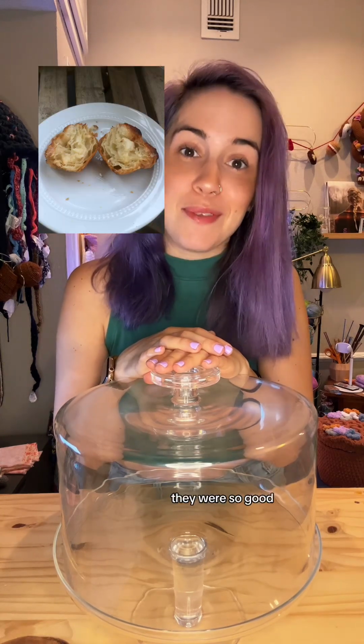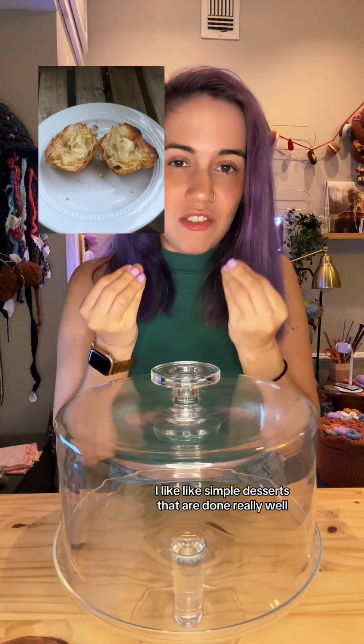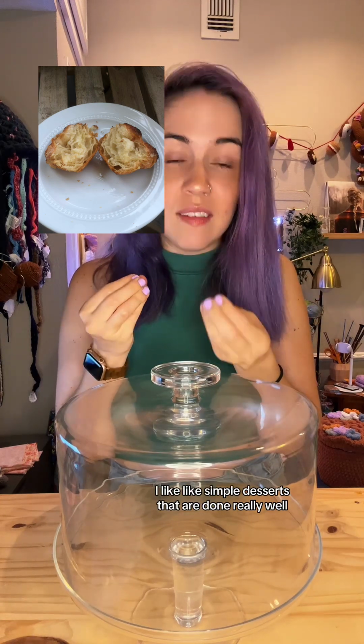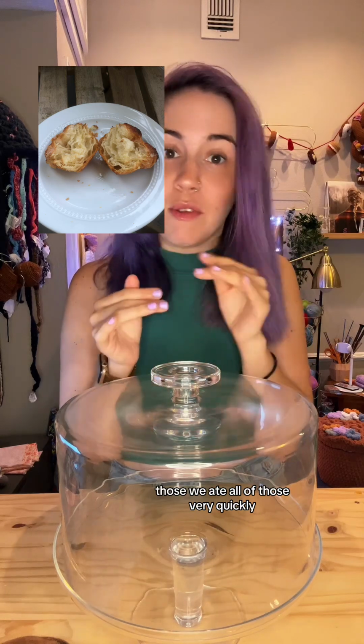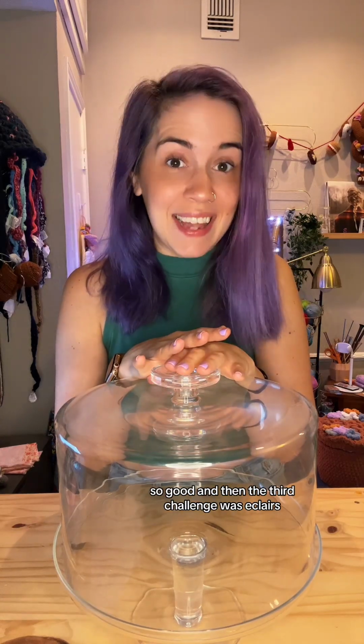I've actually made them. They were so good, right up my alley. I like simple desserts that are done really well. We ate all of those very quickly. So good. And then the third challenge was eclairs.